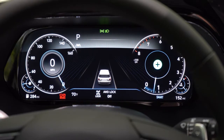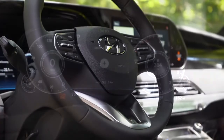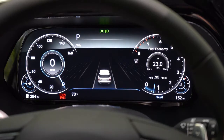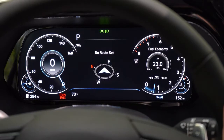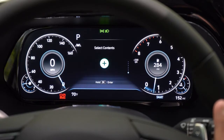But to adjust what is on that digital gauge cluster is also steering wheel mounted controls found on the right side there. That is going to take you through a bunch of different information. There is your attention level system up there. It tells you how attentively you are driving at any given time. That's pretty cool. Tire pressure information, what drive mode you're in, and there's really just a ton of different things you can completely customize up there. So yeah, I completely love this digital gauge cluster. It's definitely pretty advanced, I will say that.